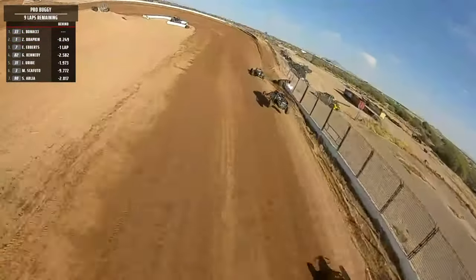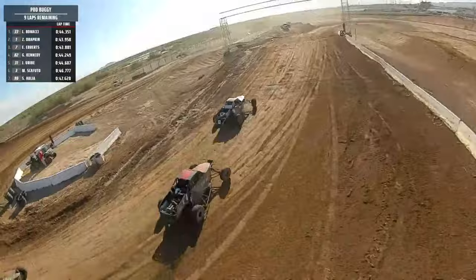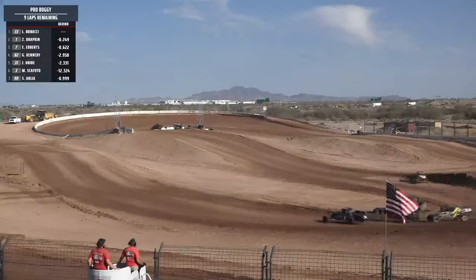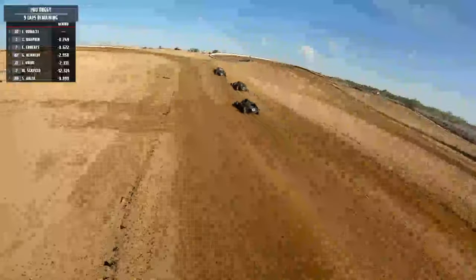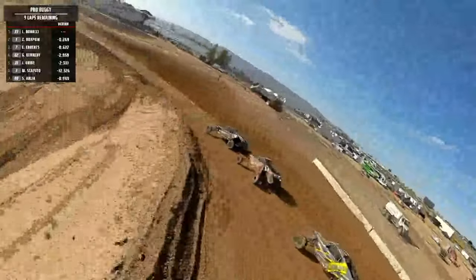Man, that's crazy. If he's only running on three cylinders, which is what it sounds like, how is he standing in front of Drapkin? That's a good question. Listen to that. Unless Drapkin is hurt too. I can't figure out. It sounds like Bonacci.